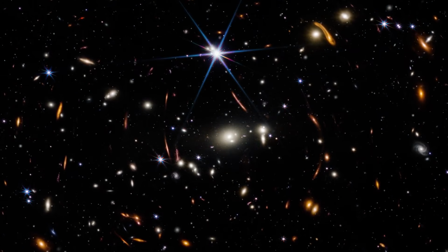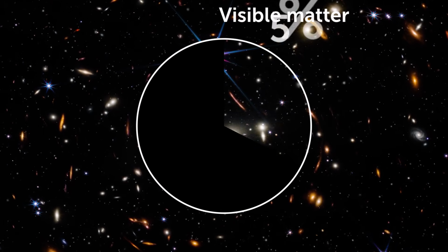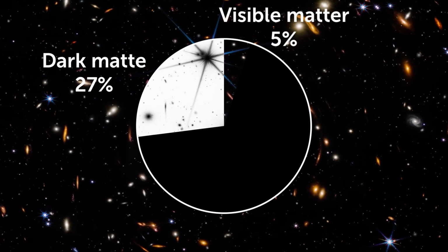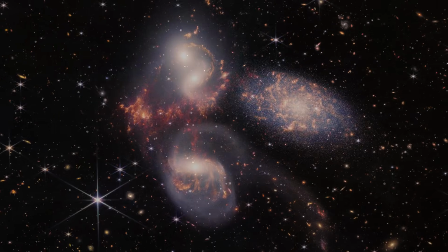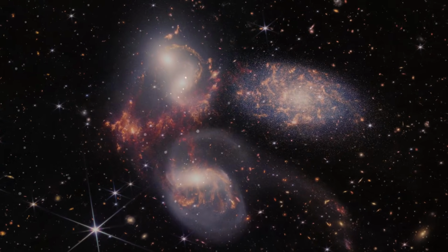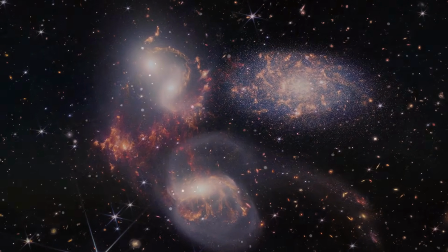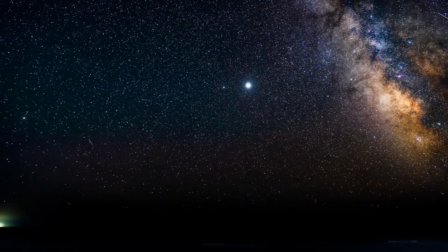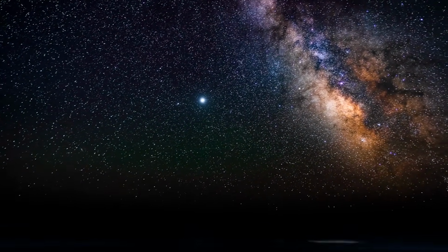Everything we can see, like stars, planets, people, dogs, makes up only about 5% of the universe, and dark matter makes up around 27%. The rest is something even stranger called dark energy. Scientists think dark matter is what gives galaxies their shape and holds everything together like cosmic glue. Without it, the universe would look totally different. It would be totally amazing to find out that this theory is true. But since IceCube and Auger haven't caught the same thing, that really limits the possibilities.